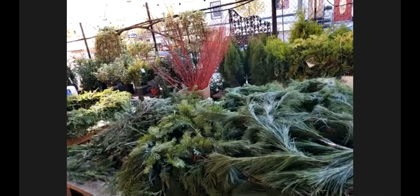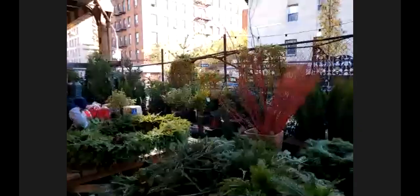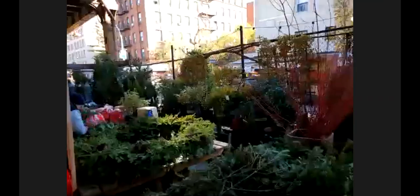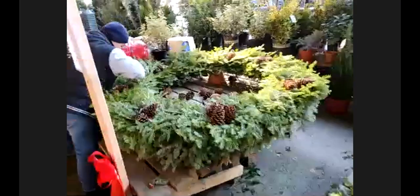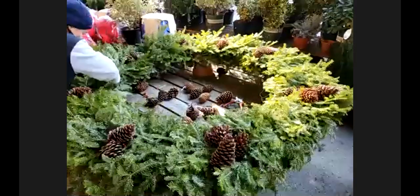And again, the same families. We don't really just purchase anywhere, but we do get our main deliveries from one family, the Morin family, up in Quebec. That's a big wreath. Yeah.